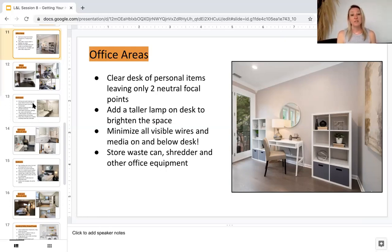But how to stage it, you're going to want to clear the desk of your personal items and just leave 1 or 2 neutral focal points. And that would be something like a couple of books, maybe a vase or a greenery. It could be your day planner, little things that you would use on a day-to-day basis on your desk.